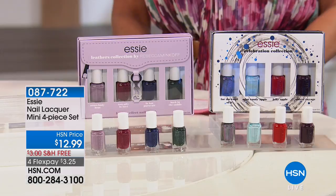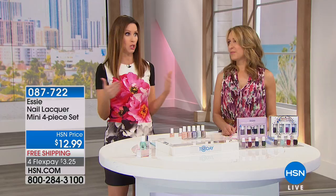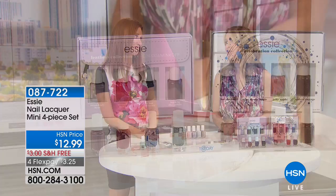By the way, the ones in the five piece are full size nail lacquers. And we do have the base and top coat as well, that really makes your manicure last long and dries so quickly. And the gift sets, these smaller collections, are just great gifts to give. No size required. I love it.